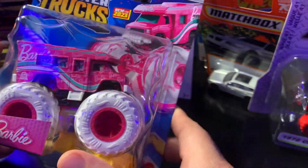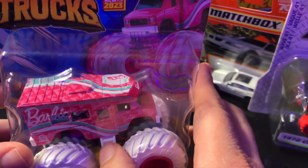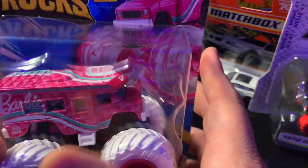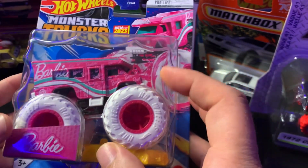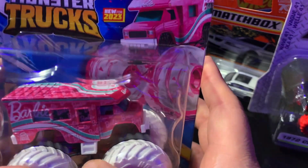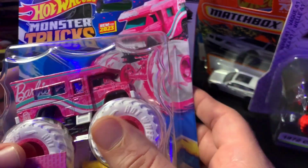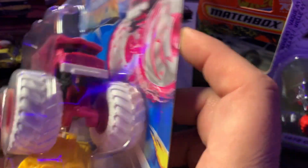People were grabbing these because they were only at Walgreens. I never found it somewhere else. Every time I looked at another person's video, they were going to Walgreens for these Barbie camper trucks, which is not bad. Hey, they're pink with the white wheels, white tires, and pink wheels in the middle. New for 2023, of course. And these were promoting the Barbie movie, because it has come out. So this was only at Walgreens.